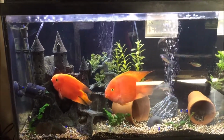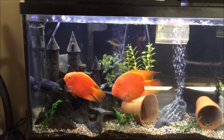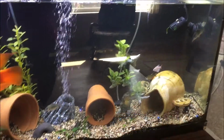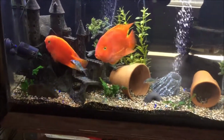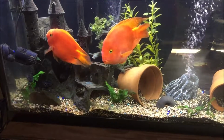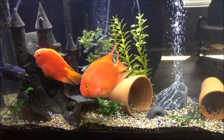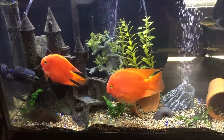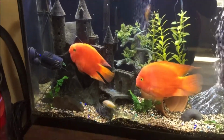Sorry, a little hiccup. I did bring my power heads in here, I have that power head here, the other power head here, just because I feel like it looks much better this way. I mean, it moves the debris. If there's any fish poop on the floor, it moves it and it doesn't stay on the floor. And then it sends it to the filter, which is nice.